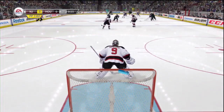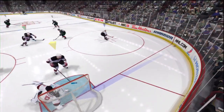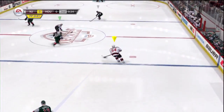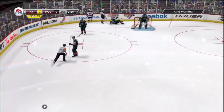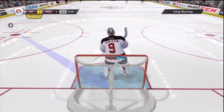Roll. Good chance in tight. Misses that wide. Power play still underway here as they pick it up in their own zone. Will be an icing call on the touch. They want to go, or at least one of them does.